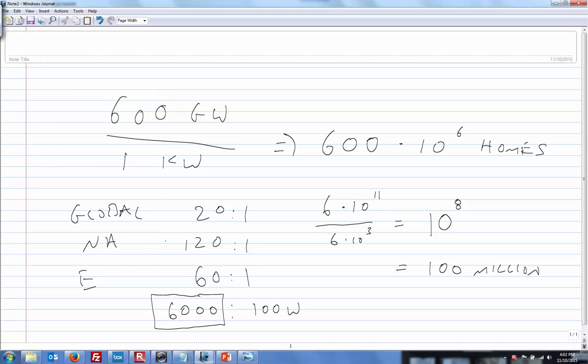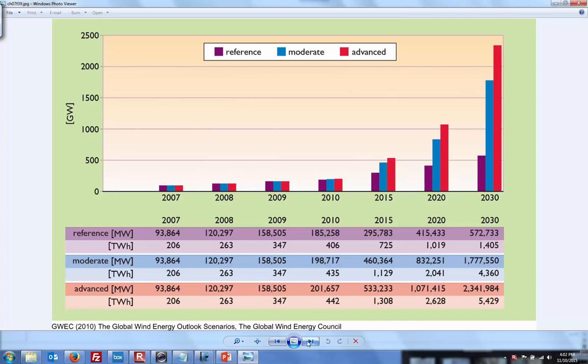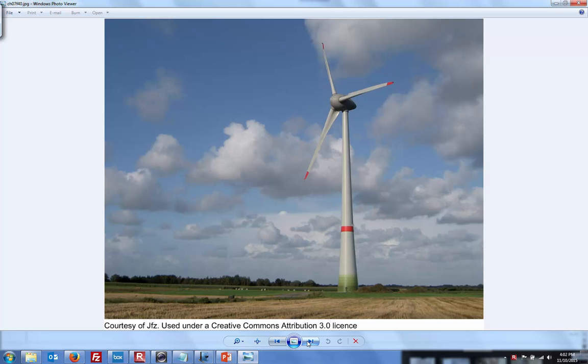Okay, so we just wrapped up 7.8. Let's go ahead and finish the chapter here. 7.9, offshore wind energy, and the very first shot is actually an onshore.